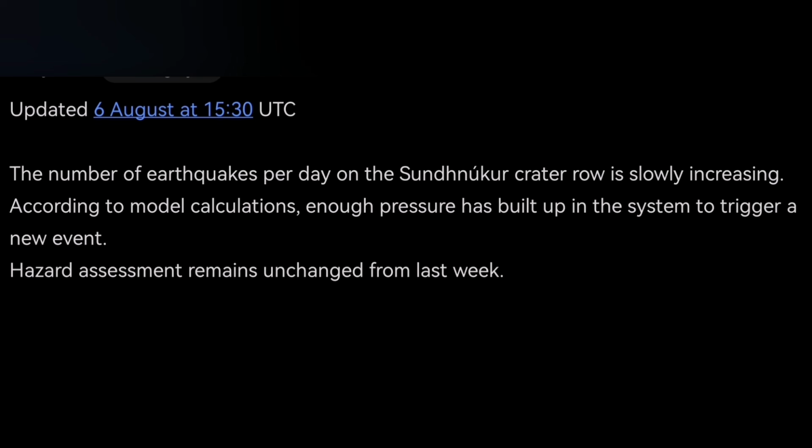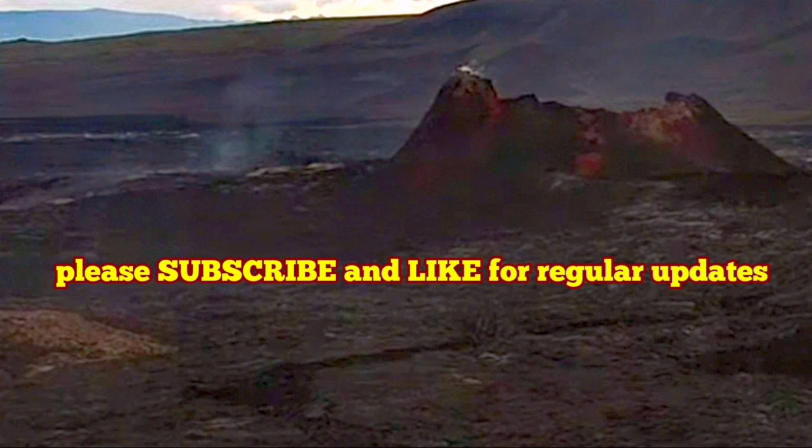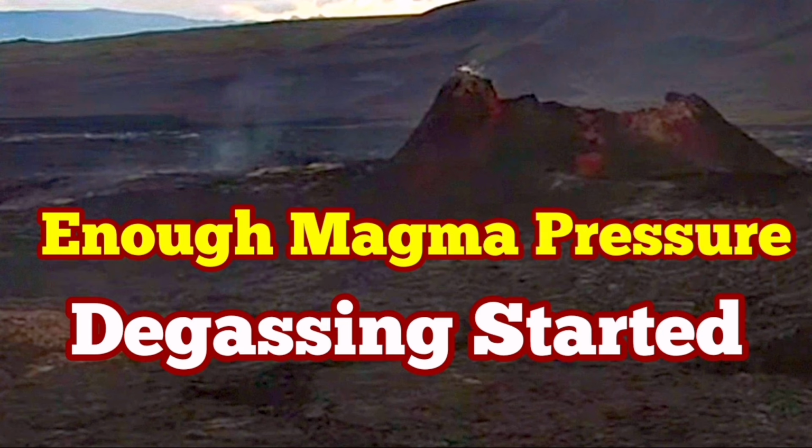We are seeing degassing. We are seeing the increase in the number of the earthquakes, 200 against the 60 from last week. And now, more than ever, we are close to have an eruption in that area. Very close now. Degassing has started. Enough pressure is built up.